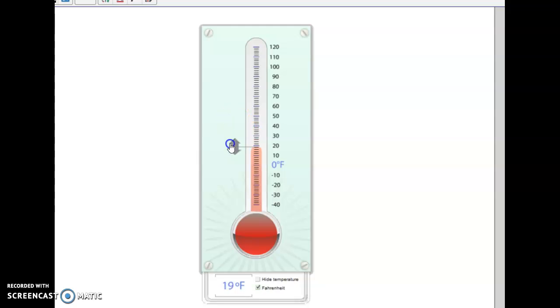Alright, our temperature today, look at where the thermometer is, go across. It is 20 degrees Fahrenheit. That means it's pretty cold.